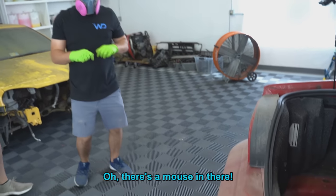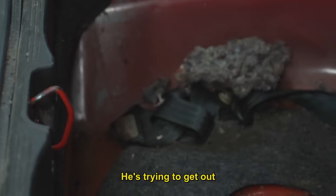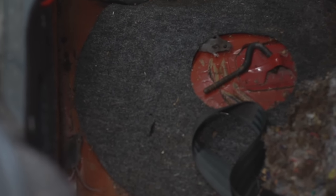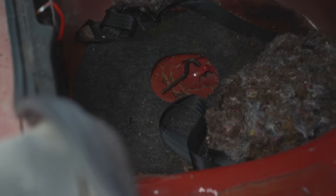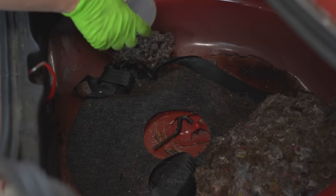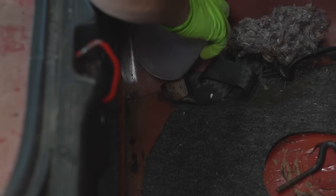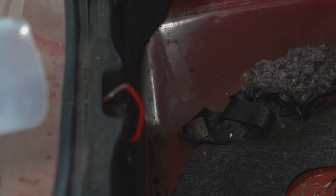Oh, there's a mouse in there. Oh, there is a mouse. Where? He's trying to get out. Get him. Oh my God. How many are there? I called it. I said we were gonna have a mouse in here. There's two. There's two? Yes. Woo-hoo-hoo. Why are mice so freaky? They're freaky fast, freaky fresh. This is like a carnival game. Oh shoot. Catch the mouse.